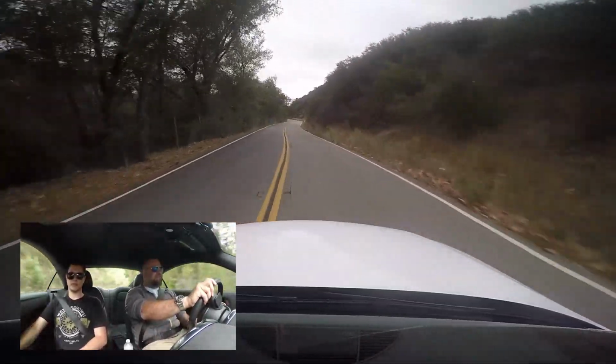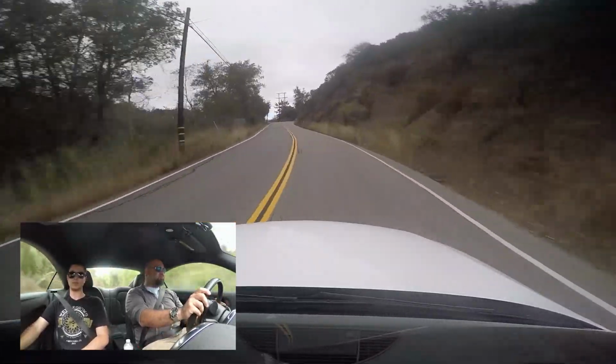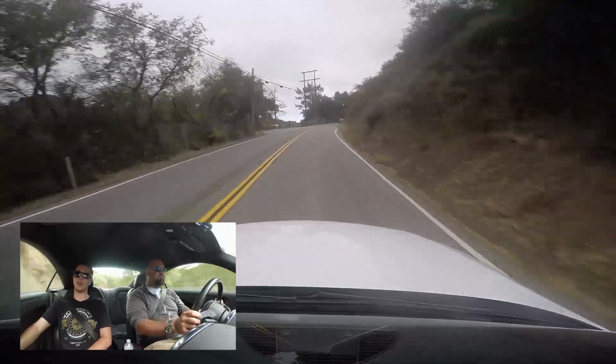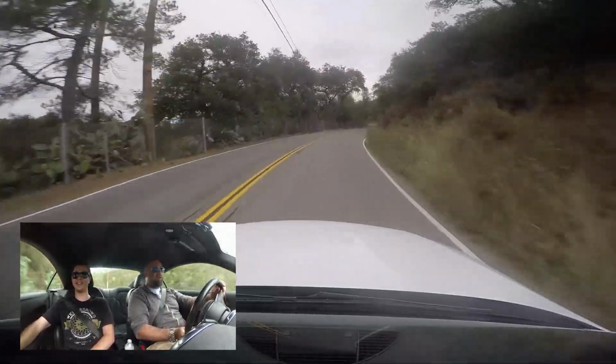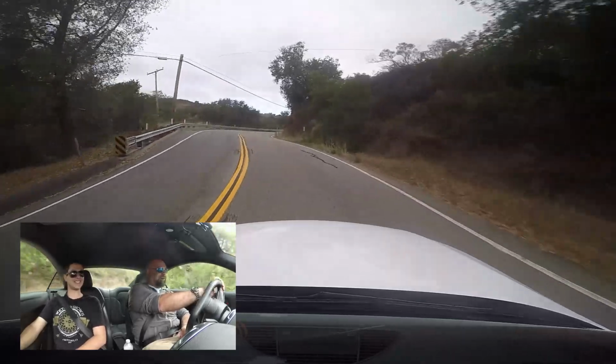It feels very light on its feet. You know what this thing weighs? About 32, probably. It feels really light on its feet. That's dry. Wet, probably 34. With us in it, 35. Yeah, 36, 37, 38. It's about 10,000 pounds with Farrah in it.